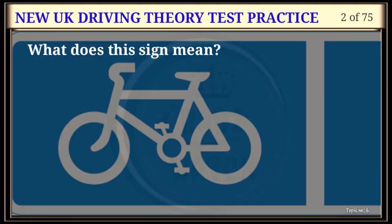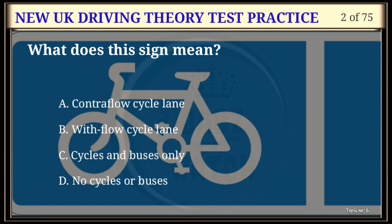Question 2 of 75. What does this sign mean? A. Contraflow cycle lane. B. With flow cycle lane. C. Cycles and buses only. D. No cycles or buses. The correct answer is B. Usually, a picture of a cycle will also be painted on the road, and sometimes the lane will have a different colored surface. Leave these areas clear for cyclists and don't pass too closely when you overtake.